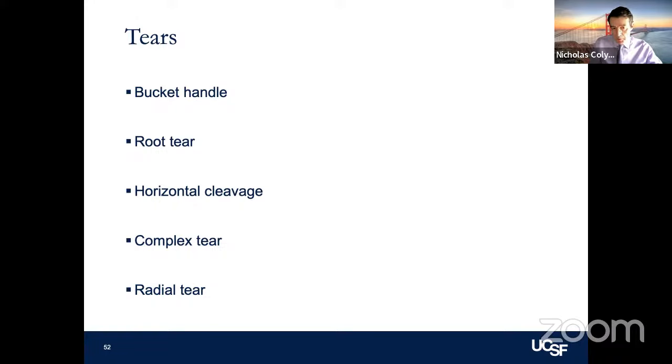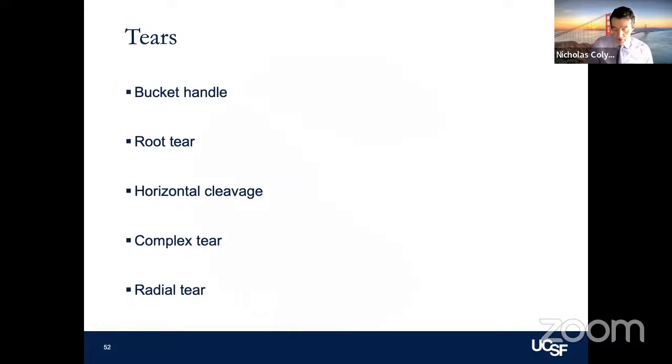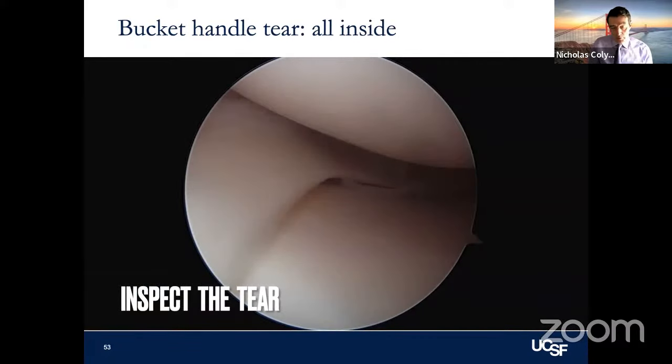And again, we are repairing tears that we've determined clinically really should be repaired. You've got to have that first step first. But once you get to the surgery part, you want to be as technically good as you can. So bucket handle tears are very frequent in my practice. I think they're amongst the most common tears you're going to find. And they really have to be repaired properly.